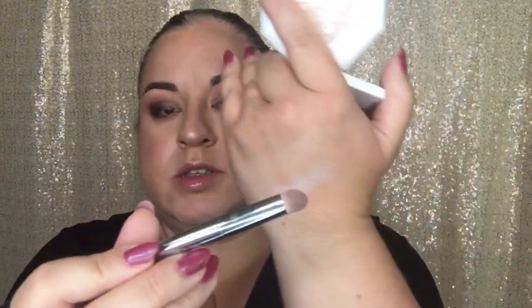That's quite pretty. Let me go in with my favorite inner corner highlighting brush, which is actually by Real Techniques. Let me see, it's a 201. And this is what it looks like. I know it looks mad dirty right now, but I swear I cleaned it off on my color switch, and that's what made it that color. Yeah, you dirty hoe. Okay, here goes.